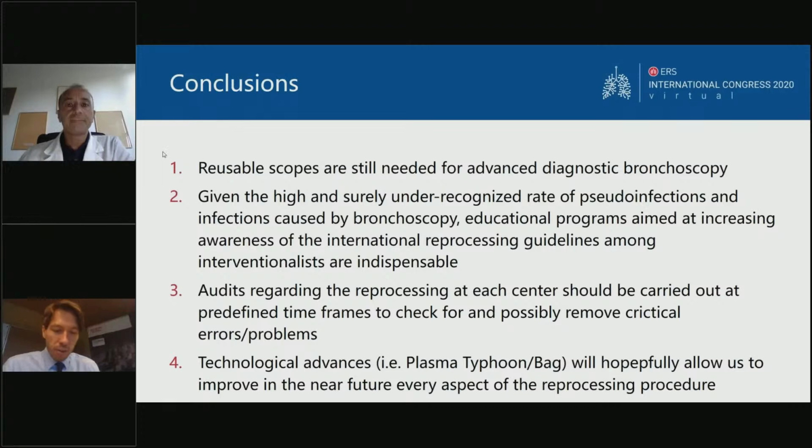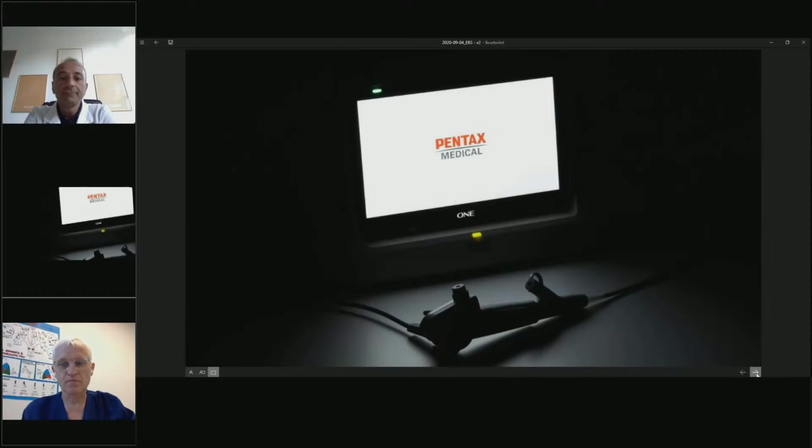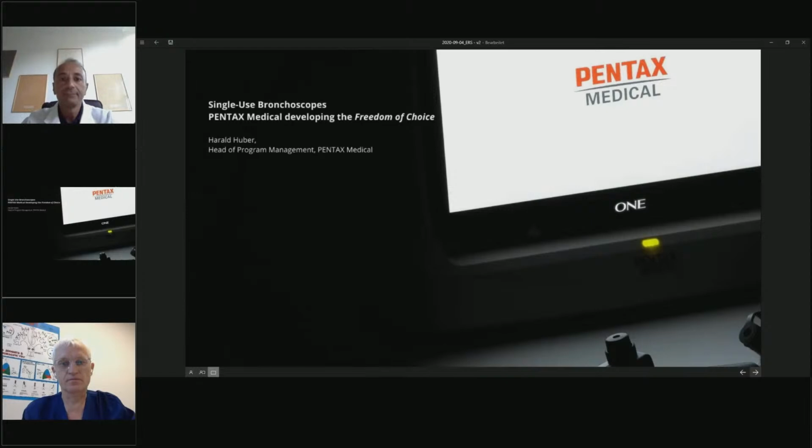I would like to end this webinar with a quick presentation, explaining how we as PENTAX Medical are going into the different challenges and tasks that are associated. We would like to give you a little insight into how we, as PENTAX Medical, as the manufacturer, are developing what we call the freedom of choice. Right now there are many different solutions available regarding reusable scopes, and we think that adding a single-use endoscope to those solutions would allow us to broaden up the possibilities for our customers.